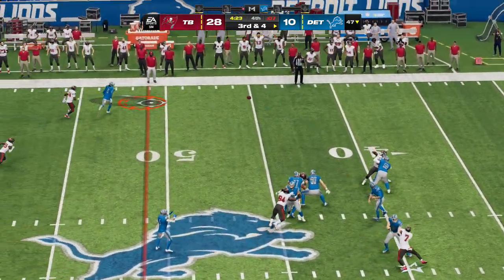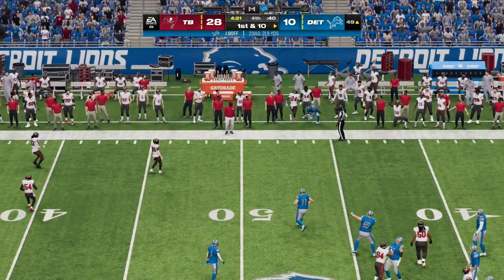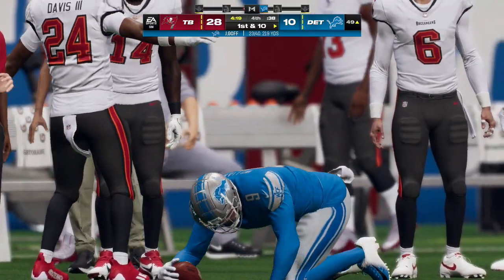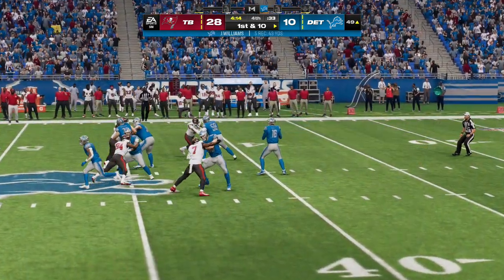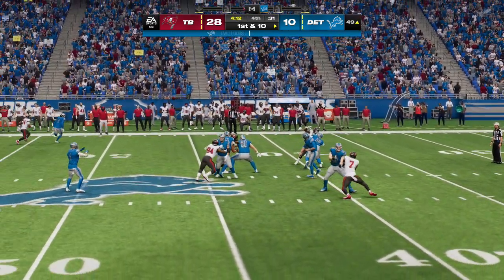Again, Goff. Able to hook up with Williams here on the out route. And he is going to have a Lions first down, although it doesn't appear to be by much. He needed 4, and he got 4 on 3rd down.